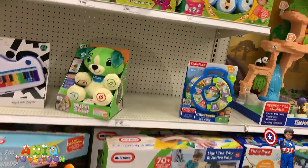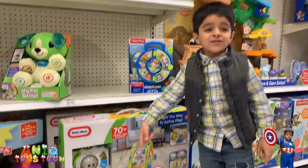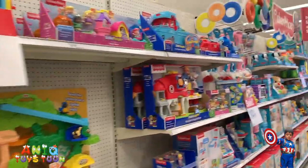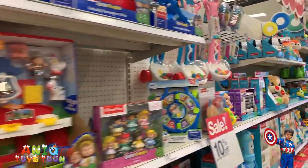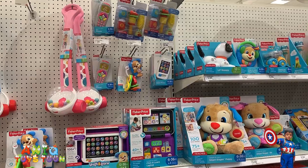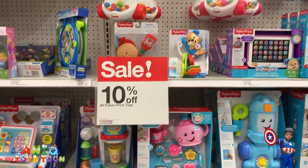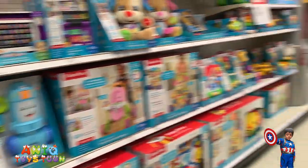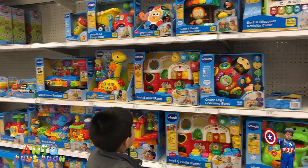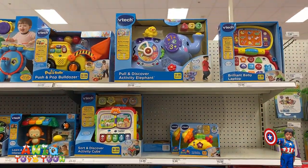Let's go. We have a 3-in-1 activity walker. Yeah, this is for little boys, you know. So we have a bunch of Fisher Price toys right here. Look. For the little ones. There is a 10% sale going on. That looks nice. That's for little babies, Aniq. We have a bunch of VTech toys.